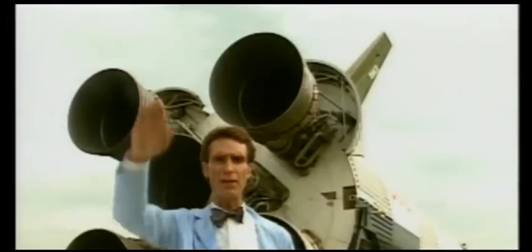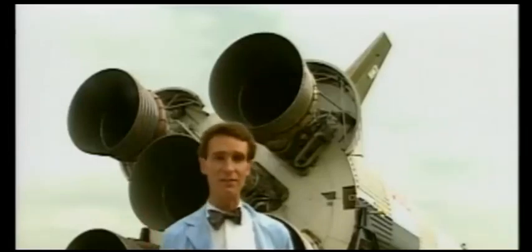How can rockets zoom through space, go where there's nothing to push against? Well, consider the following. Rockets move.